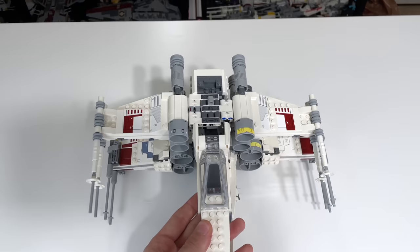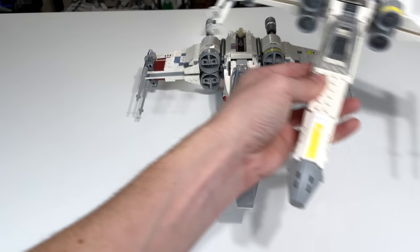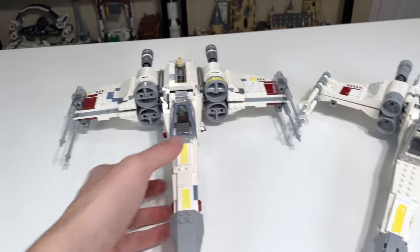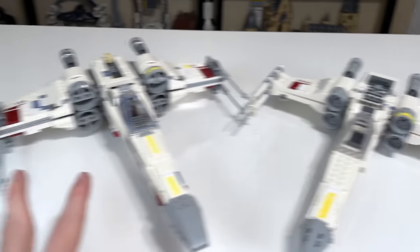because the same cannot be said for the TIE Fighter of 2021 versus the TIE Fighter of 2018. They are very differently sized, but these somehow retain a similar footprint. So I found that pretty interesting about the newer model.